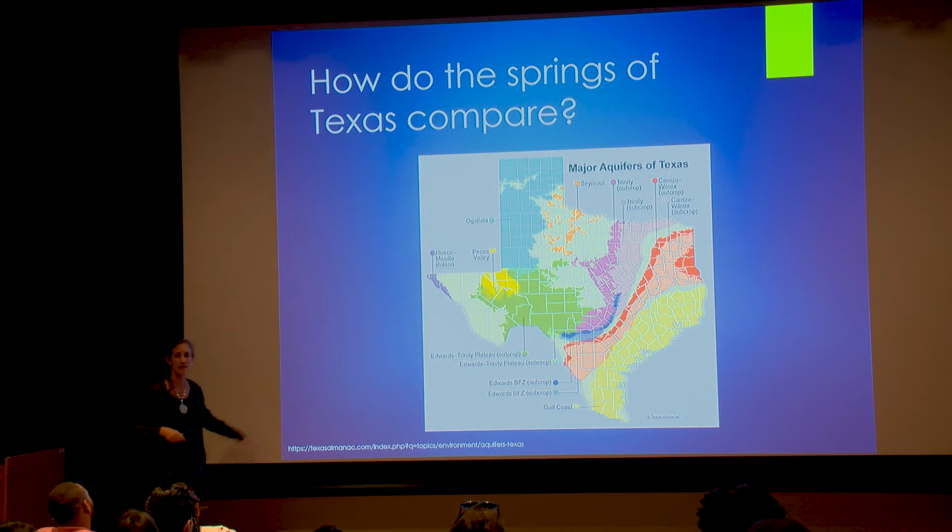In Florida, although not all of the water is connected, the aquifer itself is fairly similar throughout. It varies in how thick the confining unit is on top of it. But in Texas, it's really different. So these aquifers behave very differently than these aquifers do.